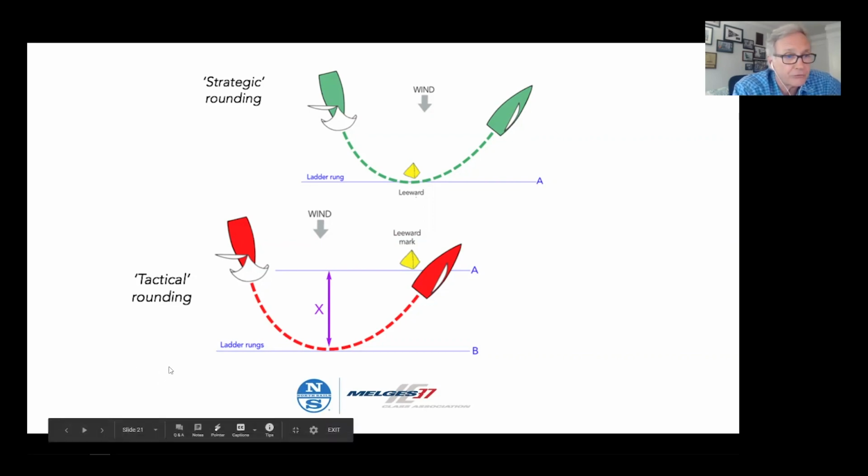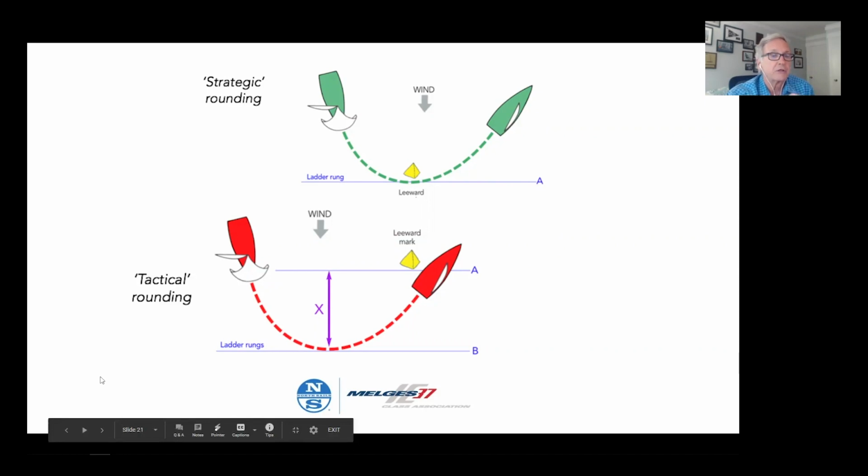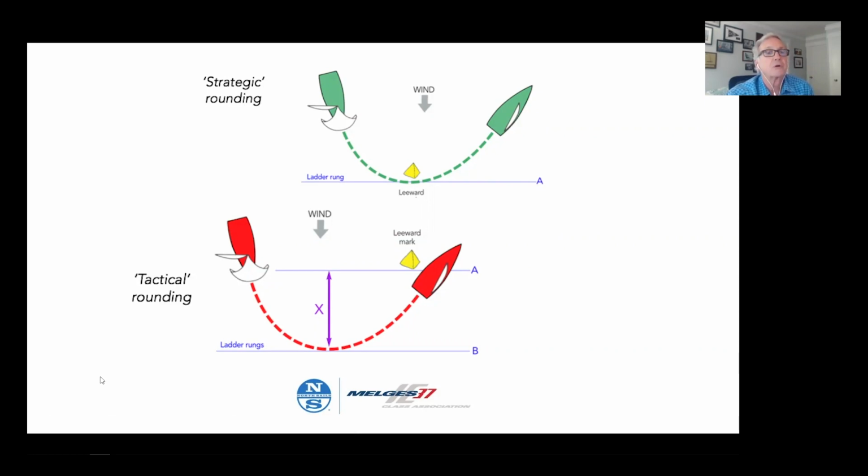Where that really helps is if we're in first, or we're last, or if we're going around opposite gates and there's nobody around. But I'm sure the tactician is thinking about it as you go into the mark rounding, describing what you're looking for here. Because going that X distance down is going to ensure that as you come up with your bow on the mark with the tactical rounding, you'll be in a close hauled lane, and you'll end up to weather of the boat that did a strategic rounding.